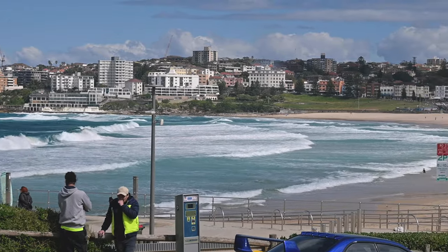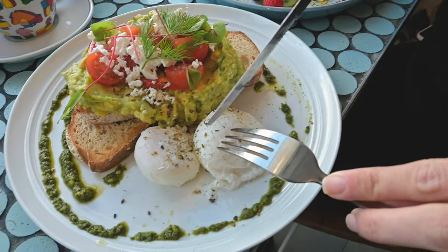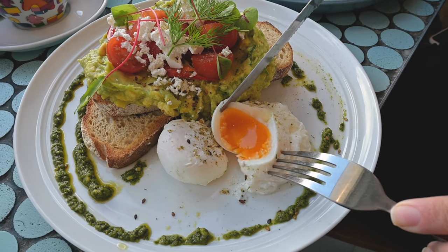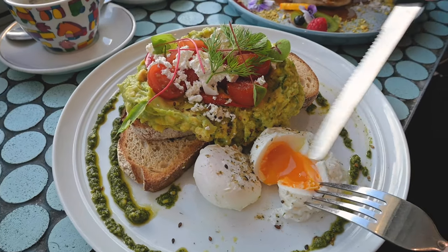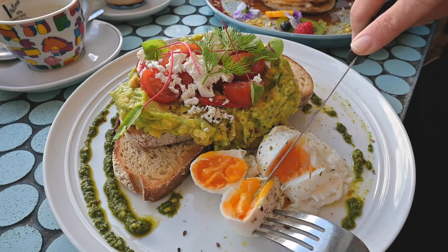We got really lucky. We got this bench seat so we can see the water, and the food looks beautiful. Now, Matt has got their avocado toast with the poached eggs. Let's do a poached egg test. Oh yeah, looks like it's gonna be perfect. Yes. Nicely a little cooked and then gooey in the middle. That's the way we like it.